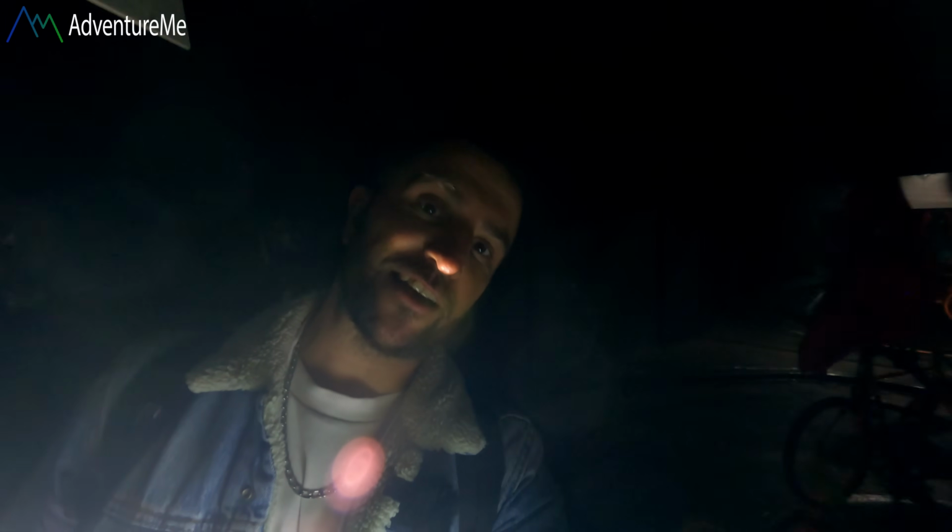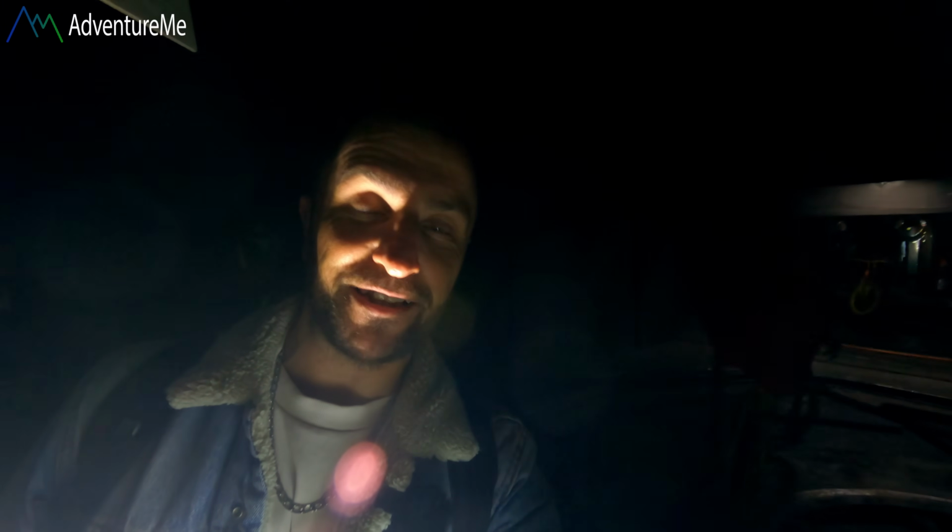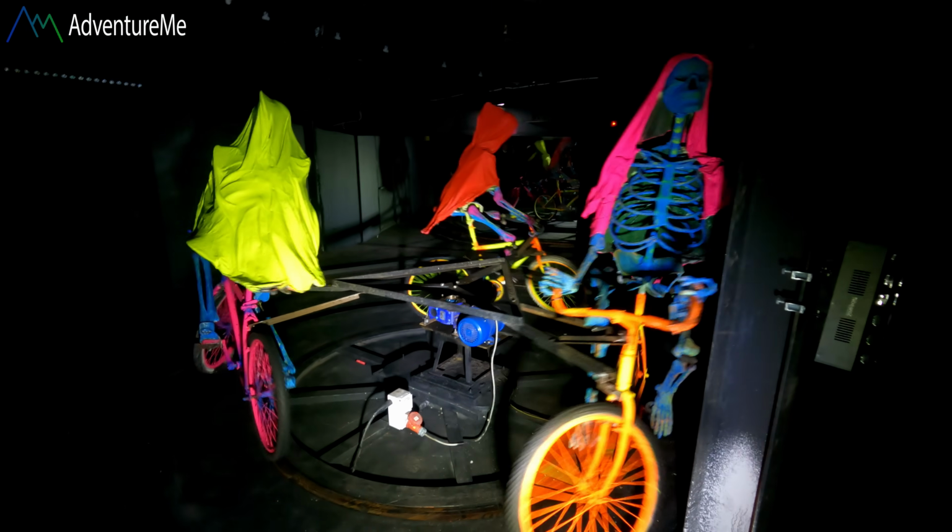So let's try a unique view. Let's go around the other side of the skeletons on bikes. You don't normally see this side. You normally ride around the track on this side here, so let's stand around this side and view them from that angle.